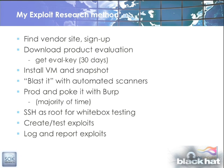Then it's just a question of writing up the exploit. I write a full, detailed description of how you exploit this, and then log it with the vendors, and then work with them, periodically chasing them to get status updates and find out what's happening with patching.